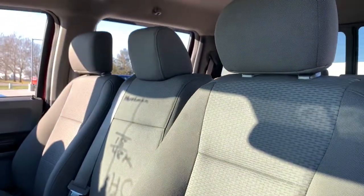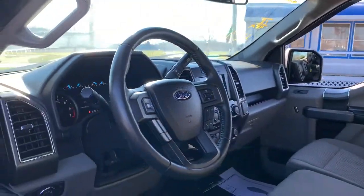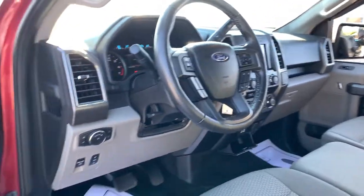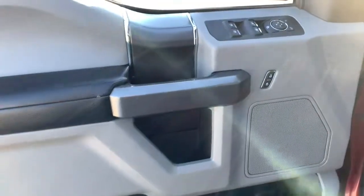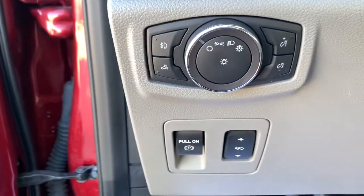Available features let you customize its hard-working bed, and a unique combination of military-grade aluminum alloy and high-strength steel give you the edge with class-leading towing and payload capabilities. These are just some of the great options this vehicle comes with: electronic stability control, power windows, four-wheel disc brakes, power steering. This F-150 is the sweet spot at the intersection of strong and light.